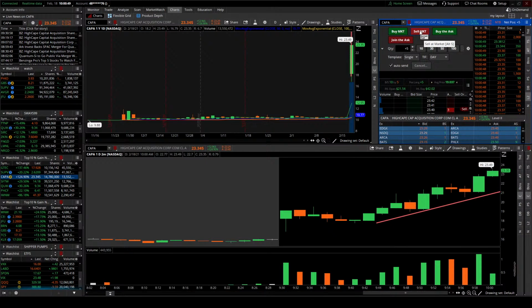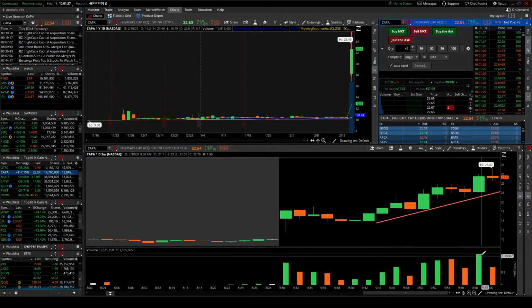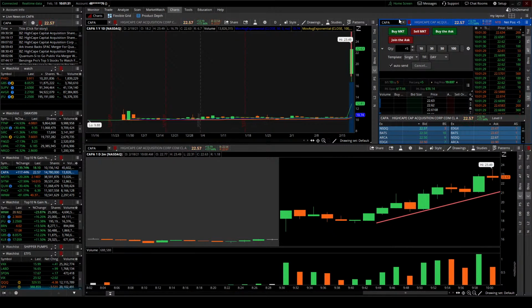Let's see, up to 23.50. $23 starting to act as a little resistance. So we're having a little profit taken again here. And you see that candle right there was the first volume bar over 1 million. So yeah, a little profit taken.